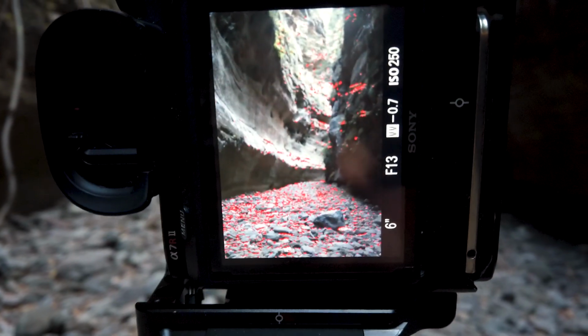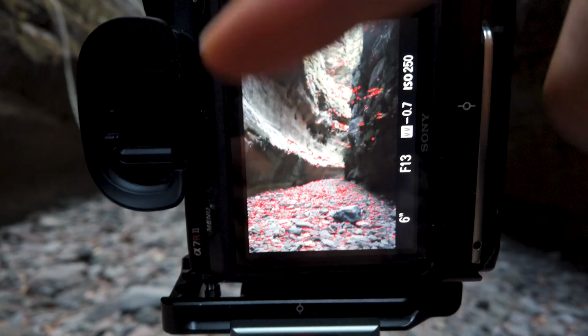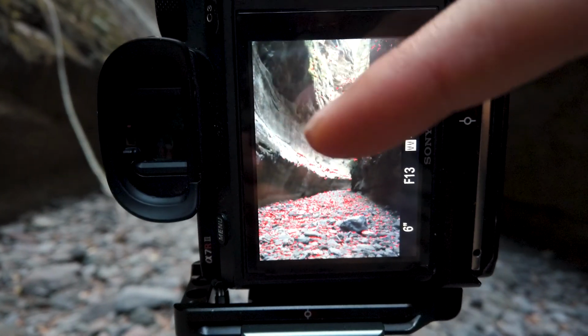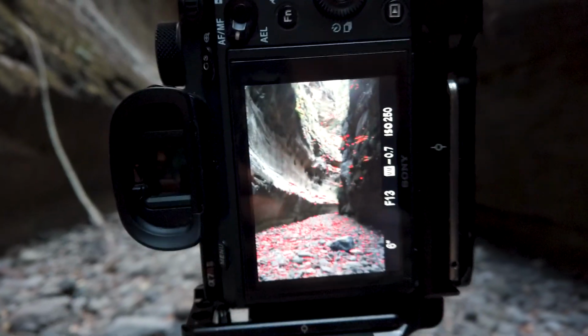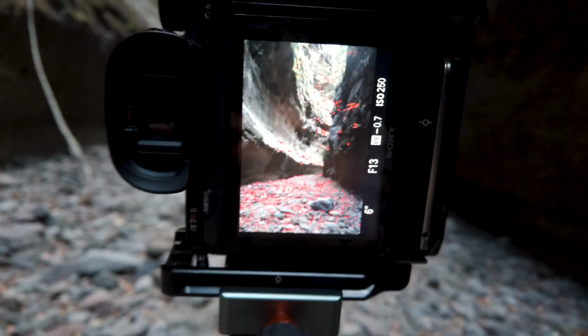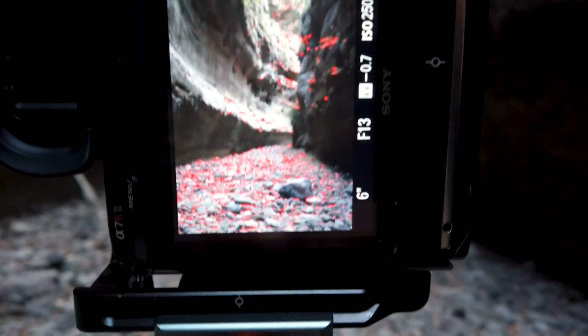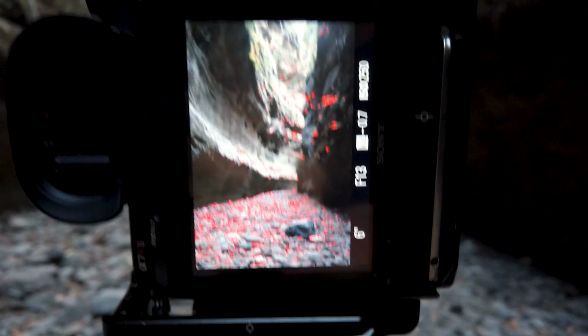But I think this is quite a nice shot, especially because you have this big, dramatic curve in the gorge right here, leading you right into the composition. And I might just snap the shot now because I'm getting eaten to death by mosquitoes right now. But we're shooting at 6 seconds, f13, ISO 250.